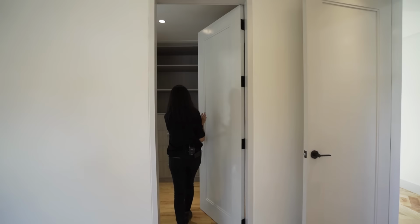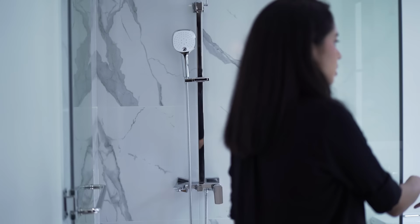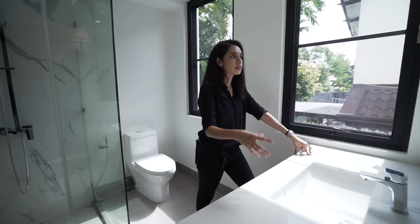But you have lots of space. You have shelving over here. Wardrobe, drawers, shelves. And then the actual toilet and bath. Your shower space, your walk-in closet, and then your sink. Just imagine fixing yourself in here. That light, perfect.